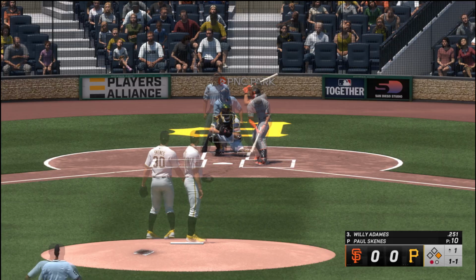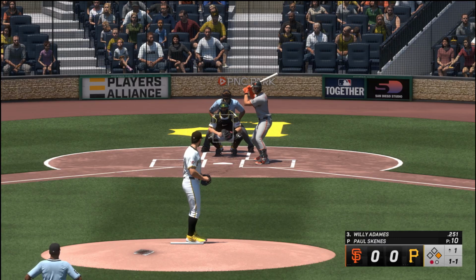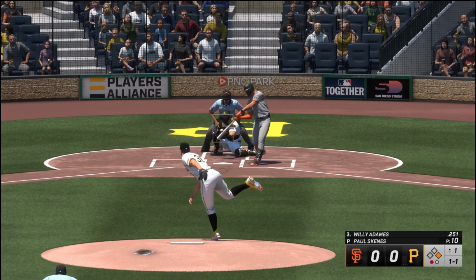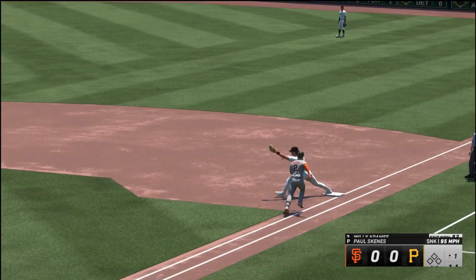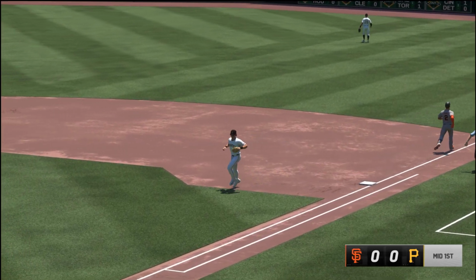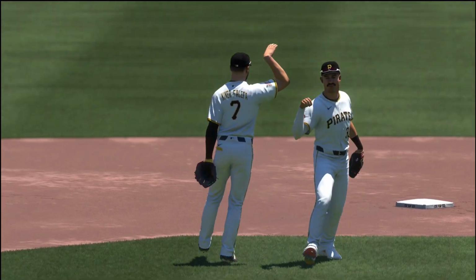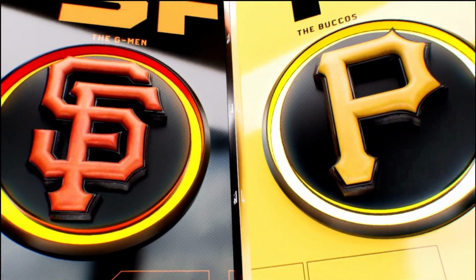And Adames swings through that one. Threw that fastball right by him, slightly elevated. That's a confidence boost for this guy out there on the mound. See if he continues to climb the ladder. On the ground left side, 6, 4, 3. It's a double play. And that'll do it for the inning. No runs, 1 hit, no errors, and no one left. And now the Pirates will take their turn in a scoreless ball game.